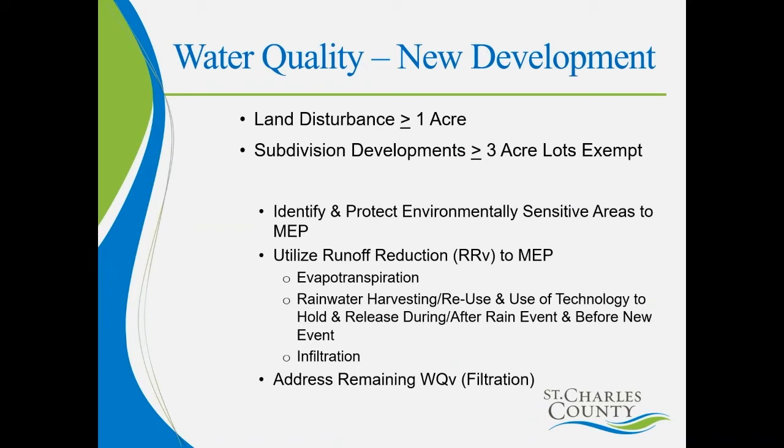So our water quality standards, and for new development, this is new to us, where we have land disturbance greater than or equal to 1 acre, you now have this water quality component to address. Subdivision developments that have minimum 3 acre lot sizes are exempt from this requirement. This was a discussion we had to have with council. We could not convince some of the council members to vote for this without exempting the lower density residential subdivision development.